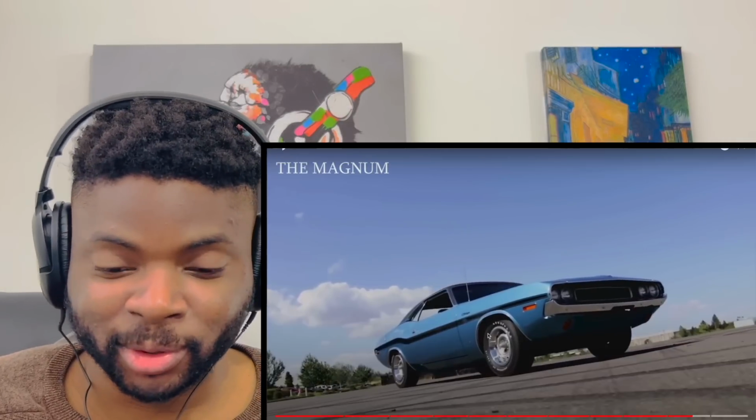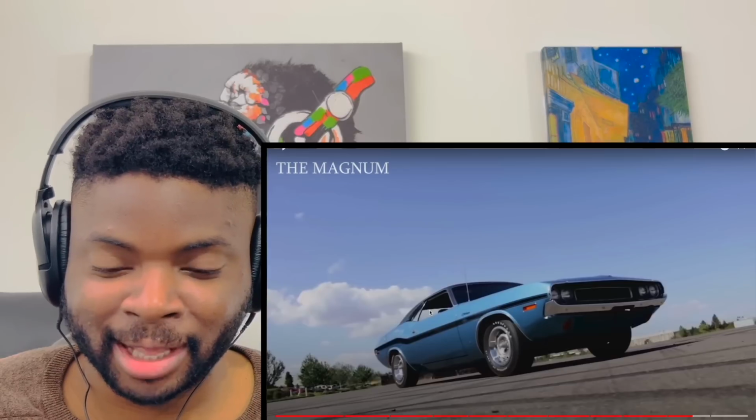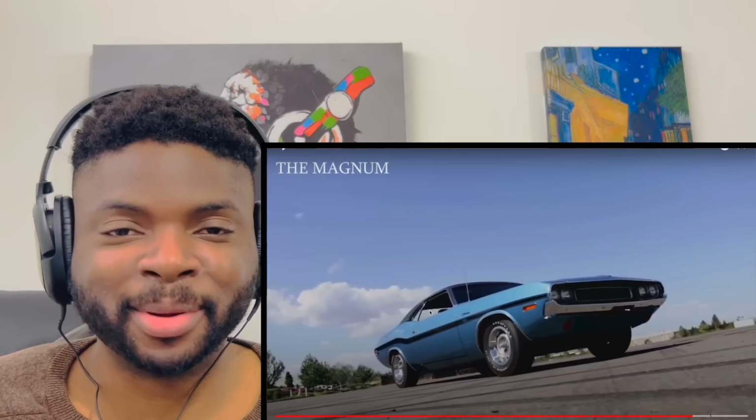This is just a gorgeous car, man. Like, I'd love to rent one of these in the summer. Just babe magnet.